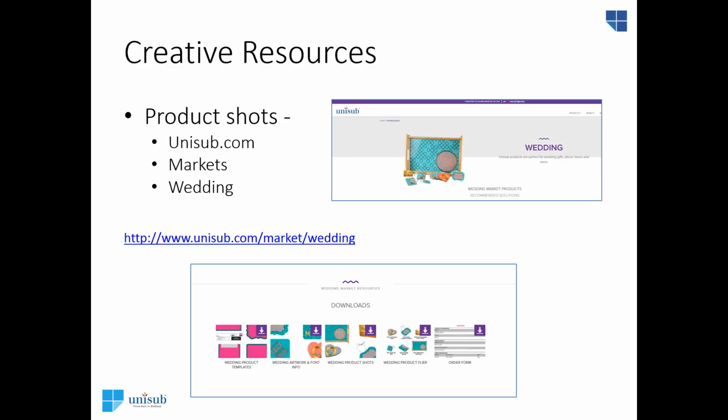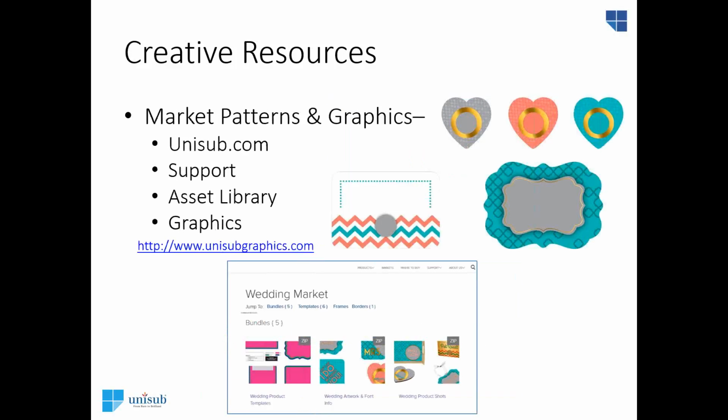So to view and save the product shots in both a high-res and low-res format, you simply go to unisub.com, choose Markets, and then select Wedding. And there's a little link here on the slide for you where you can do that. You can also download product shots for every single Unisub and Chromolux product from our asset library at unisubgraphics.com. Perfect. Well, we'll keep moving ahead here.